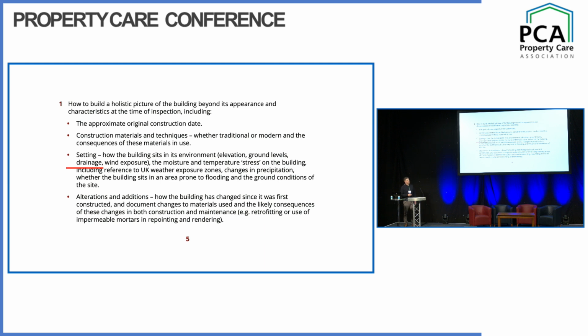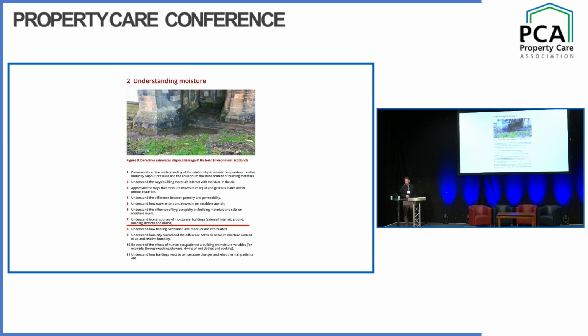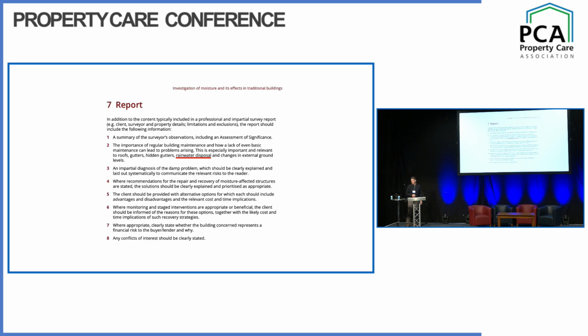We then go to setting, how the building sits in its environment, and it goes on to say drainage. So that's the methodology us guys are all working to. And then here, 11, consider the influence of existing external ground levels, drainage. Again, the joint methodology. Understanding moisture. I've got to try and read this bit. Building services and drains. Nice bit of flood in there. And the report, the last bit, rainwater disposal. It's like drainage again. So you can see in the joint methodology, that's been highlighted a number of times.